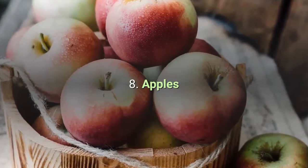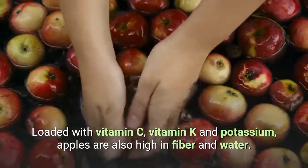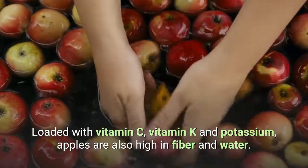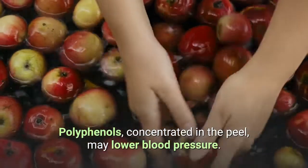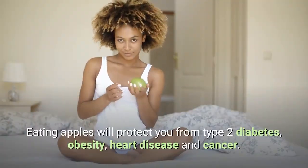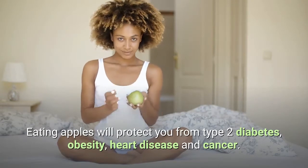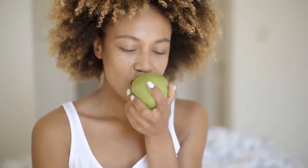8. Apples. Loaded with vitamin C, vitamin K and potassium, apples are also high in fiber and water. Polyphenols, concentrated in the peel, may lower blood pressure. Eating apples will protect you from type 2 diabetes, obesity, heart disease and cancer. Lesser known fact, they will also protect you against asthma. Raw or baked, to get the greatest amount of benefits, eat the skin.